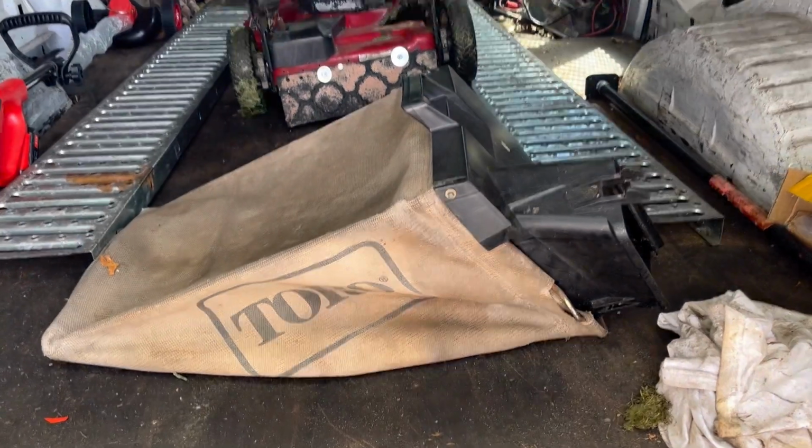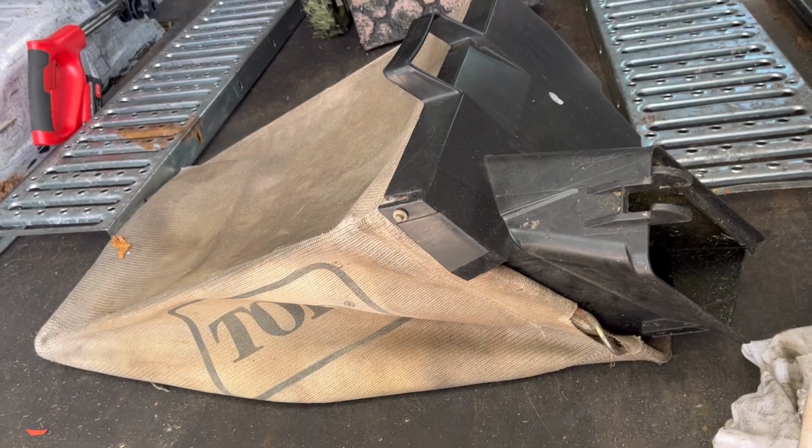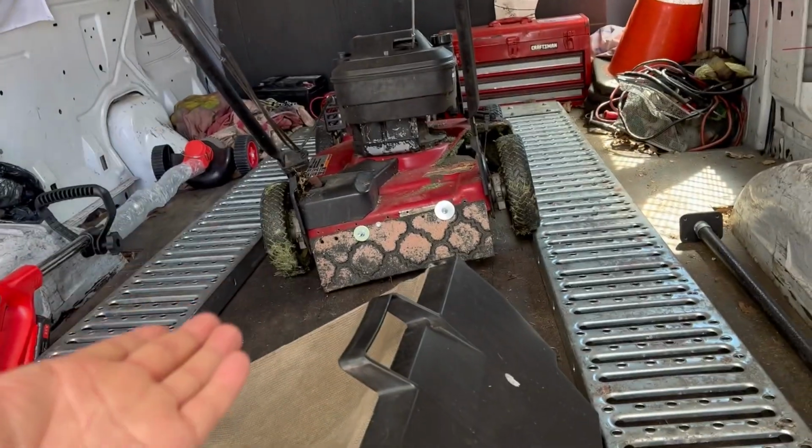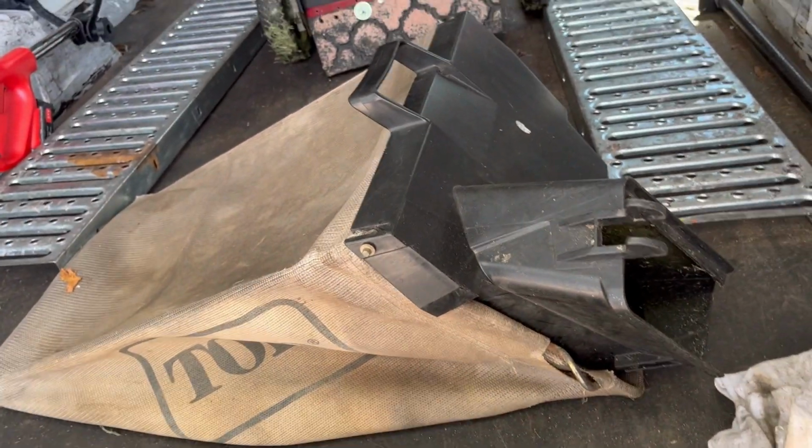There we go, loaded it in there. Look at this bagger. This is perfect. I mean, how could it be so perfect? You guys know I just fixed the exact same mower the other day. The only bad thing was I didn't have a bagger. Well, look, now I got the bagger.